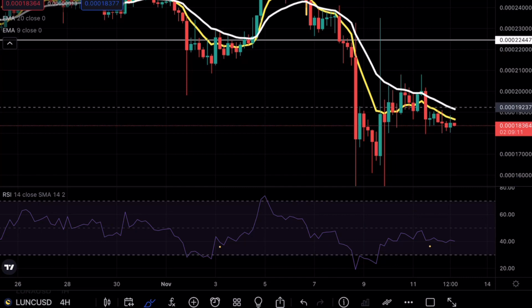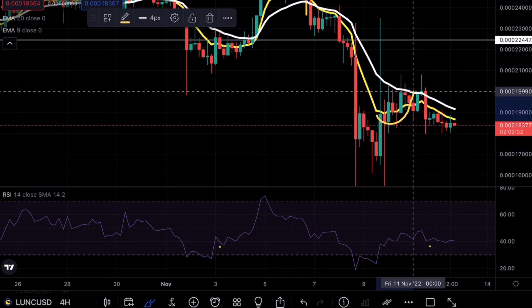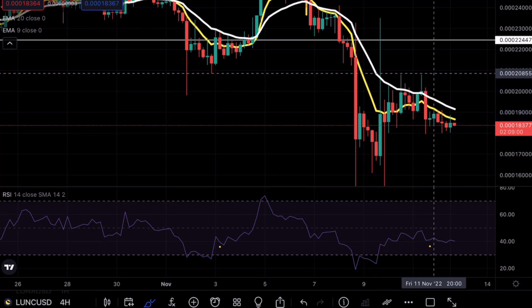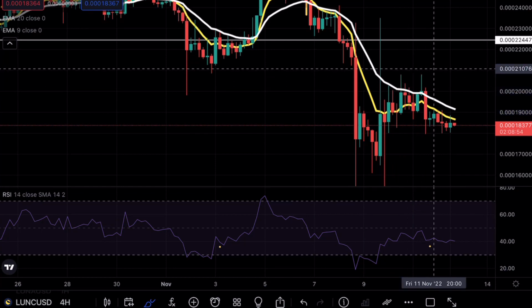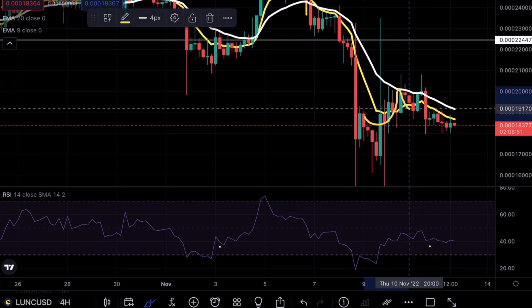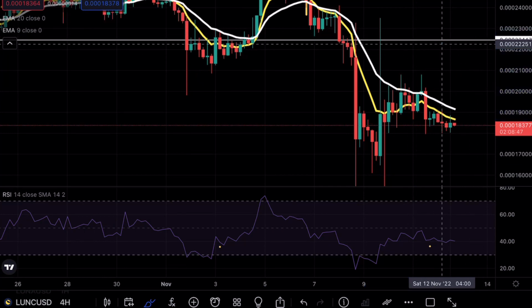As you can see from yesterday's video on Luna Classic, we are pretty much in the same sort of range, but there is something to know on Luna. As of right now, we did have a beautiful bearish engulfing candle break below the exponential moving averages. The bulls tried to take control of this resistance level around the 20 mark, and I mentioned that as long as we stay above these exponential moving averages, we can possibly be looking for another retest to around the 22.